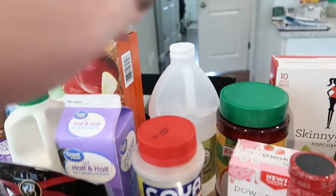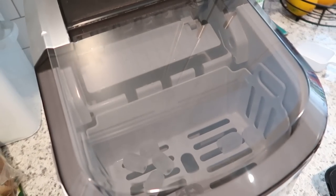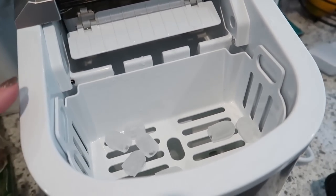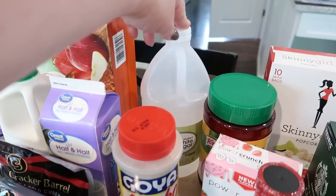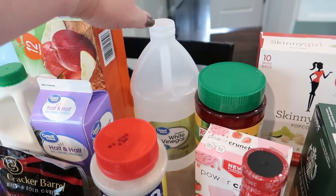I got some vinegar. We ended up having to get an ice maker because our refrigerator is a giant piece of crap. It's a Samsung. Don't ever buy a Samsung refrigerator. So what we have to do every so often is clean this out with a mixture of vinegar and water, and obviously we're out of vinegar. I also keep vinegar on hand just for cleaning produce and different things like that. So I keep a smaller container up in my cabinet, and then I just refill it and keep this under the sink.